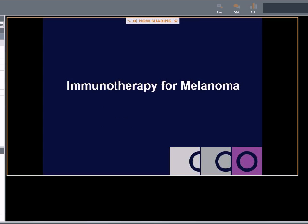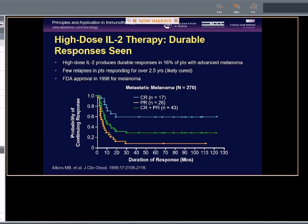So let's move on, and let's talk about immunotherapy for melanoma. Immunotherapy has been around for a long time. If you look at what I'm about to show you here, this figure out of an article by Mike Atkins in JCO, this is something like 16 years old. This is 1999. And it's based on work that was actually done in 1985 when I arrived at the surgery branch of the NCI in Bethesda.